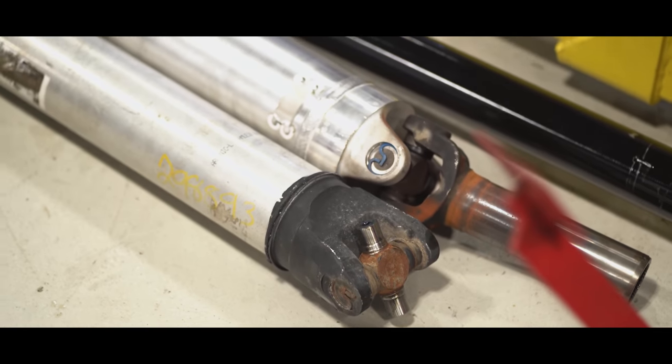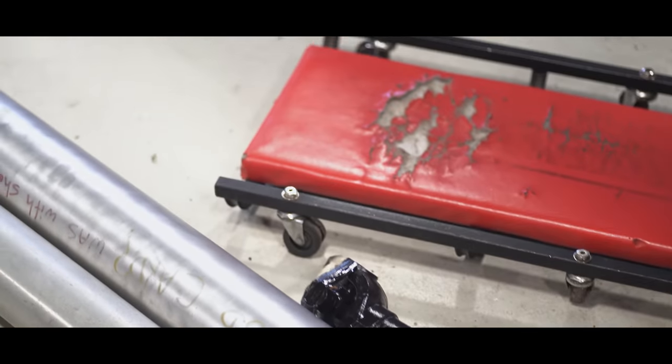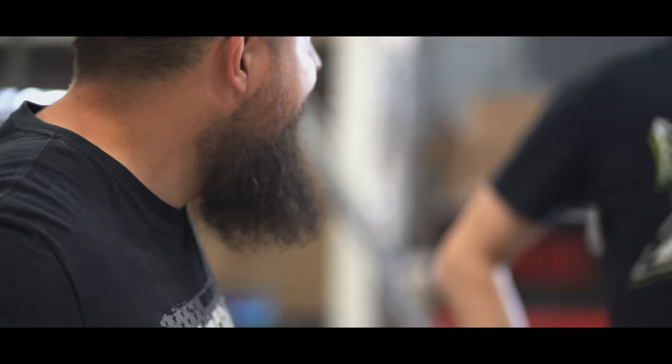They shortened it. This is the stock one and this is the new one. So they built us a shorter drive shaft. When we needed one that was 3 inches longer, they've made us one 3 inches shorter. So what does that mean? That means that they need to build us a new drive shaft. The good news is that only took them a couple of days. The bad news is we need this truck done like today.